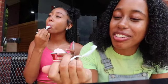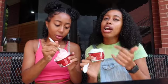Yo, this is really good. I actually like this flavor. I thought it was going to be really minty. Well, it is kind of minty. It's pretty good. Yeah, but it's not terrible. I can actually get this again a few times. Mine's okay. I like this, so. Whoever gets this flavor, I see.